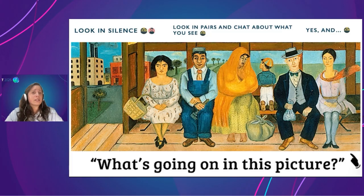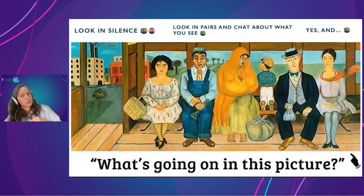You can start with something as simple as asking them, in silence, to observe and take down notes, or you can ask them to work in pairs. While working in pairs, they're chatting with one another, using communicative skills, and taking down notes. Or you can ask them to work collaboratively with the activity called yes and. How does it work? Every single student will have to describe one particular aspect of this image. One person starts, well, I can see a girl who is sitting on the right. Then the next student continues, yes, and she's wearing an orange scarf. Then the following student goes on, yes, and she's wearing black shoes.